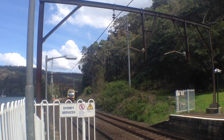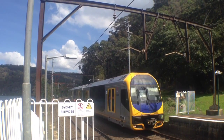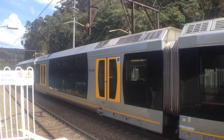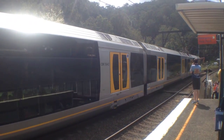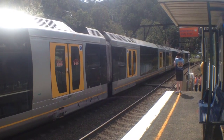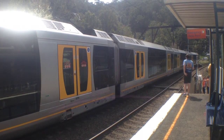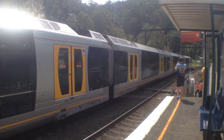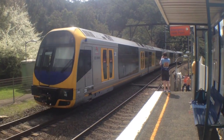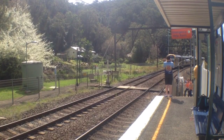Got a Newcastle Oscar approaching platform 2. H42 is the set. H42 now departing platform number 2, Newcastle service, stopping first stop Woi Woi, then all stations to Newcastle. And there's Cameron at the end of the platform vlogging too. I think this is his fifth part to Wondabyne.